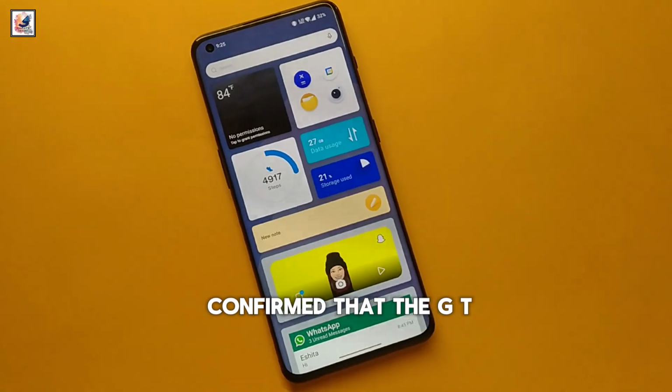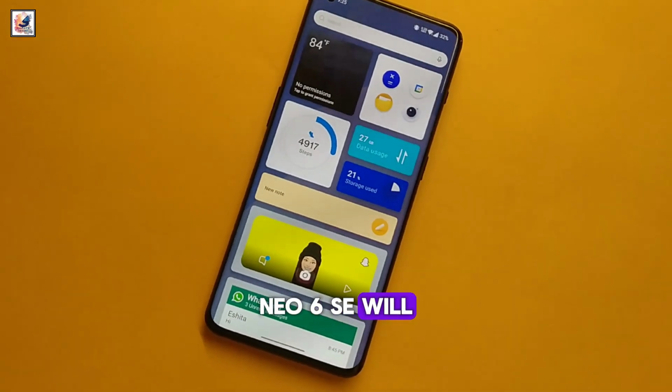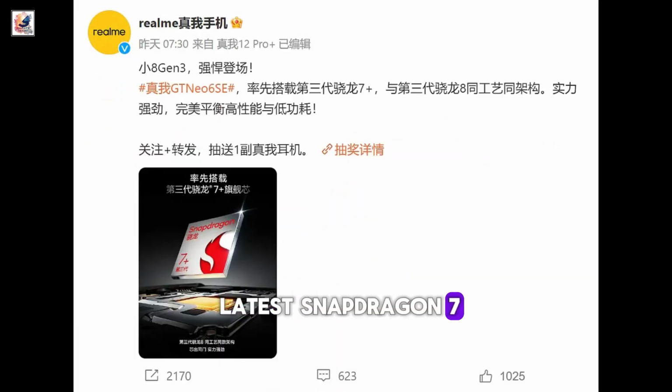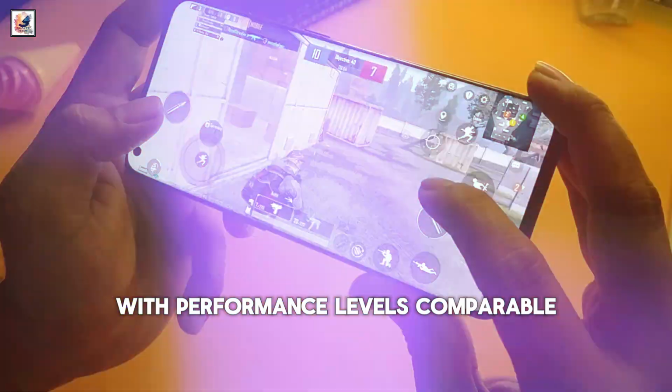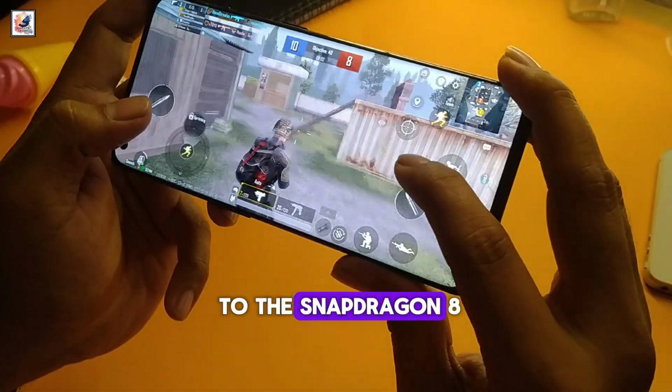Realme has officially confirmed that the GT Neo6 SE will be equipped with the latest Snapdragon 7 Plus Gen 3 chipset. It's Qualcomm's latest mid-range SoC with performance levels comparable to the Snapdragon 8 series.